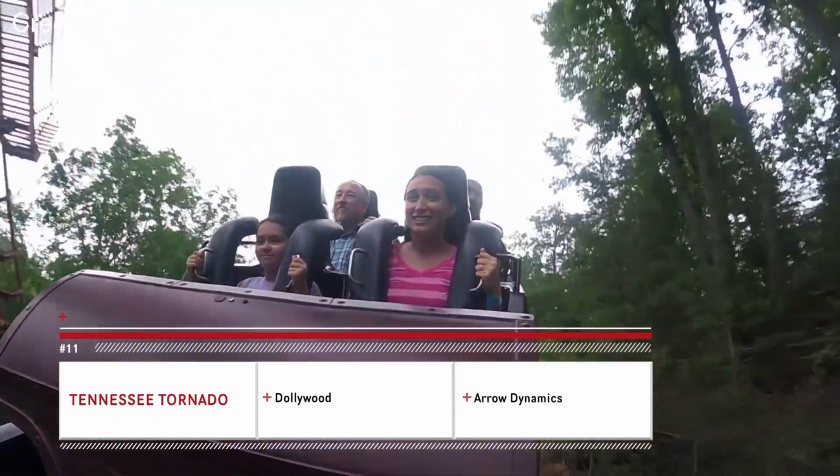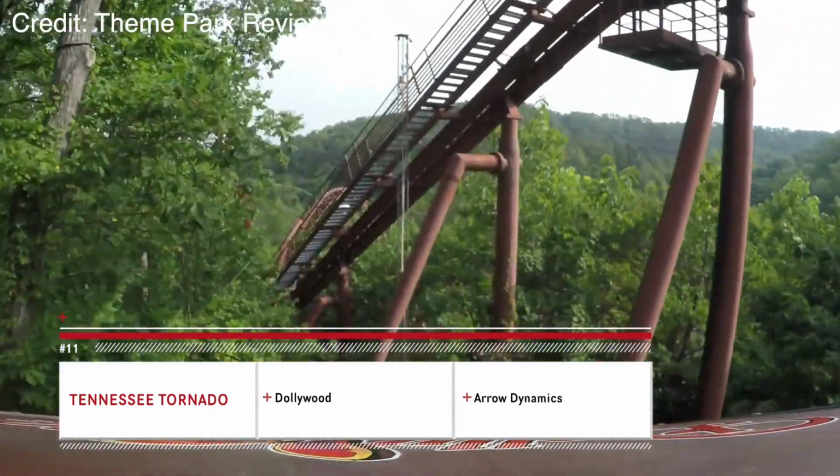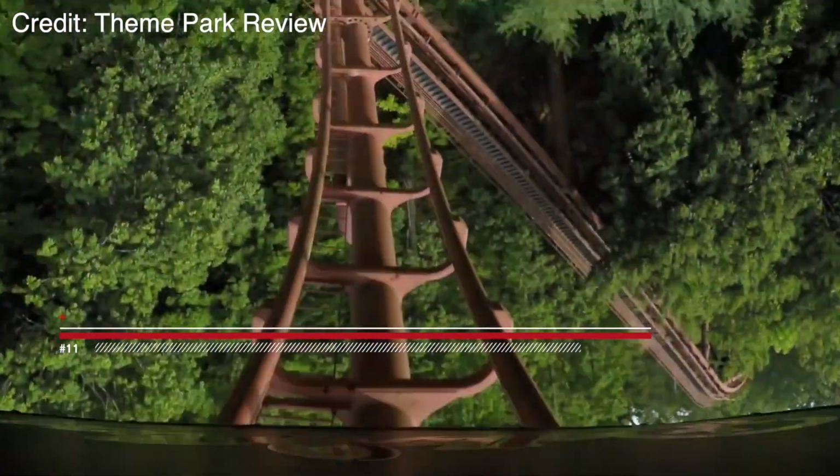After that, you shoot up into a forceful vertical loop, packing on the positive Gs in the valley. This drop really surprised me, as I mentioned before, and honestly, I think more people need to talk about this. Definitely make sure you ride in the second to back on this Arrow looping masterpiece.